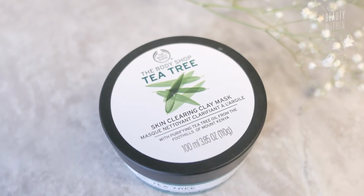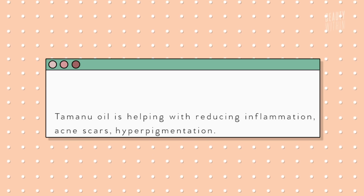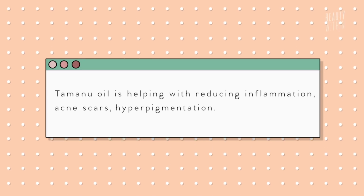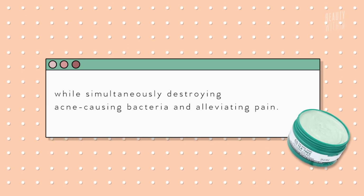So now moving on to my last two picks, Body Shop Tea Tree Skin Clearing Clay Mud. This is the one that Rowena gave to me because it was for oily skin. This mask has two key ingredients, tamanu oil as well as kaolin clay. Tamanu oil has recently been picking up a lot of traffic in the beauty skincare industry over its magical properties, because it helps with reducing inflammation as well as acne scars, hyperpigmentation, and other skin conditions, while also destroying acne-causing bacteria and helping with the pain. It's this ultimate healing ingredient that helps even heal burns and cuts.